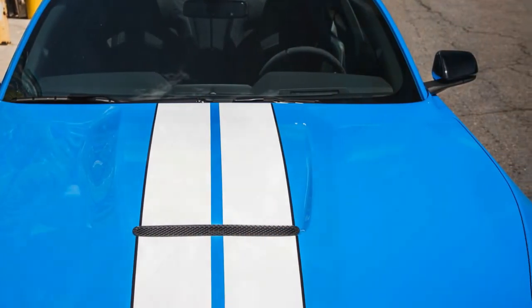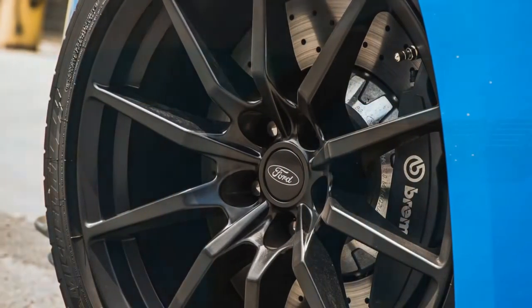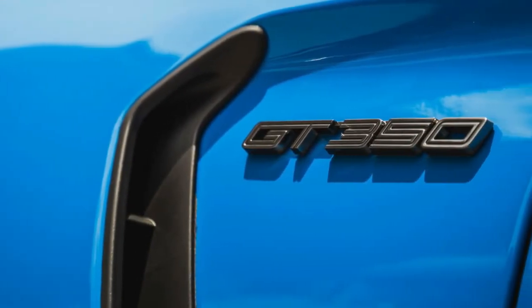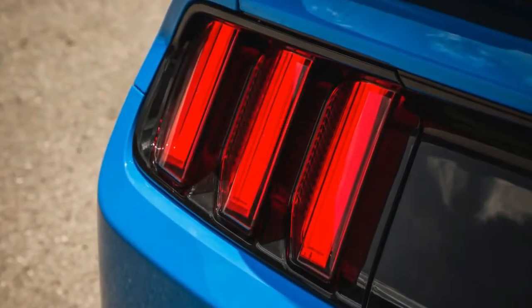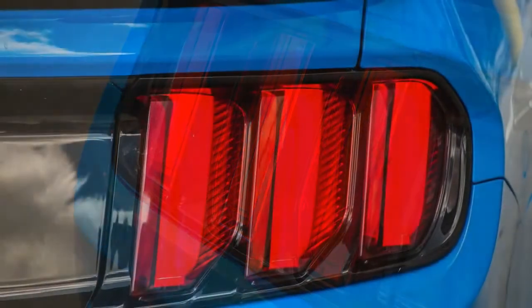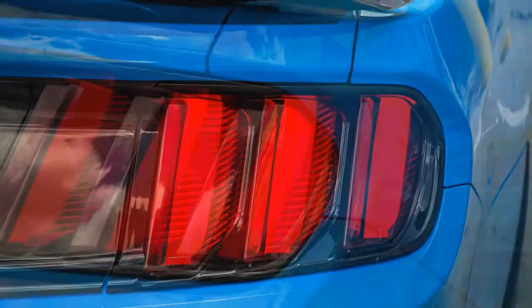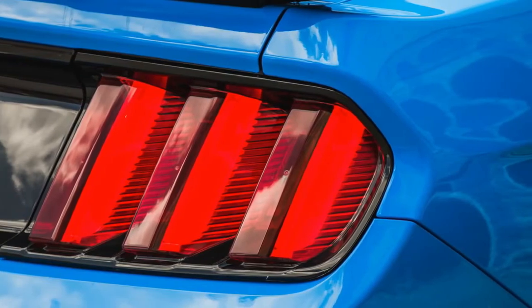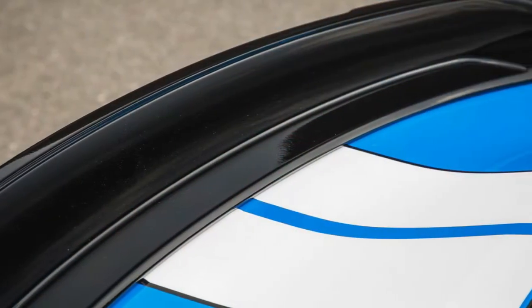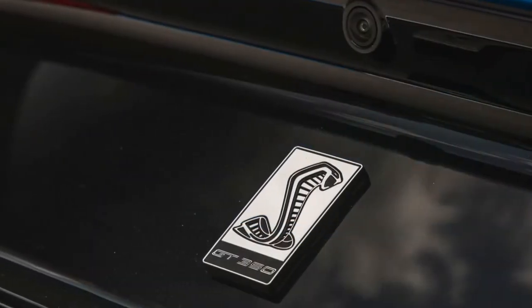Pushing the as-tested price up to $60,520 was the $3,000 electronics package as well as white over-the-top stripes for an additional $475, a tribute to Shelby's of yore. Our car can be considered fully equipped, since the only other options are premium paint choices or the all-out $7,500 GT350R equipment package.